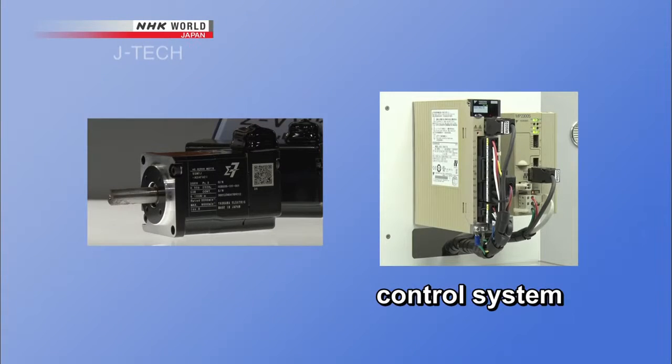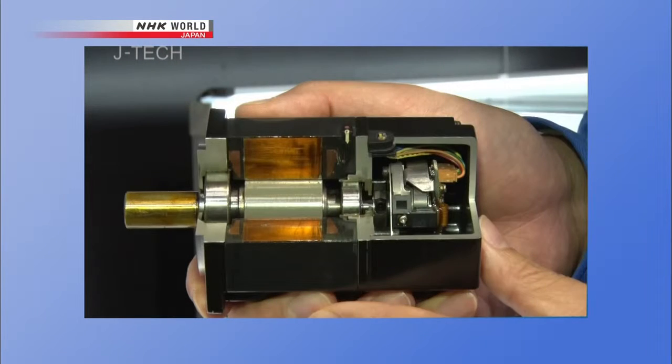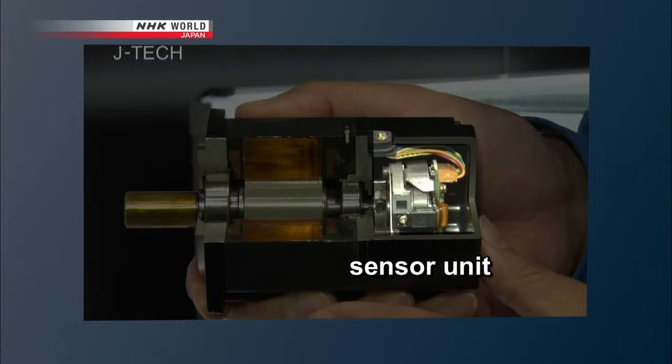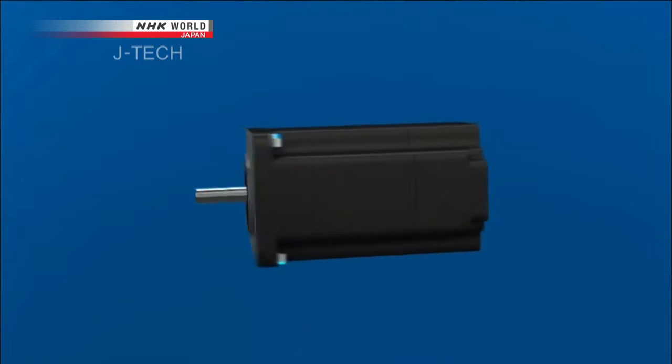Servo motors are usually coupled with a control system which provides the commands and amplifies the power. Inside the servo motor is a sensor unit that detects rotational velocity and feeds that information back to the controller, which in turn tells the motor to start and stop at precise and designated positions. Here's how it works.